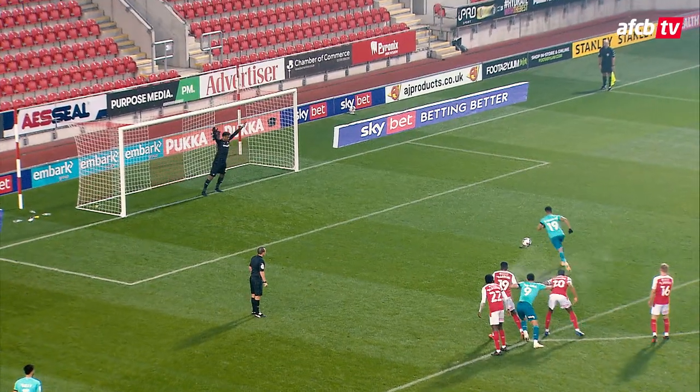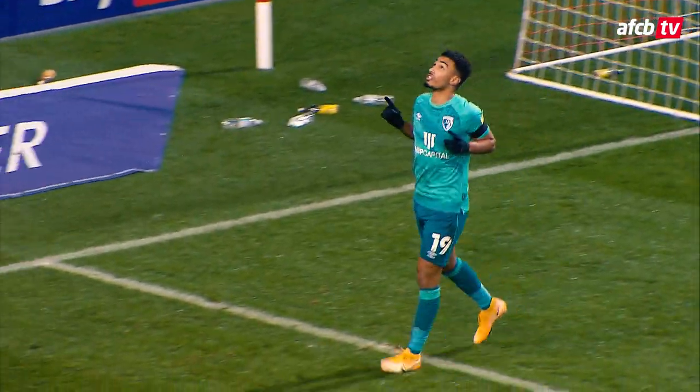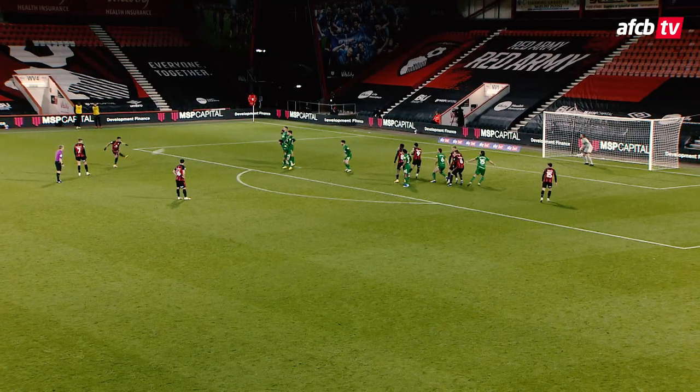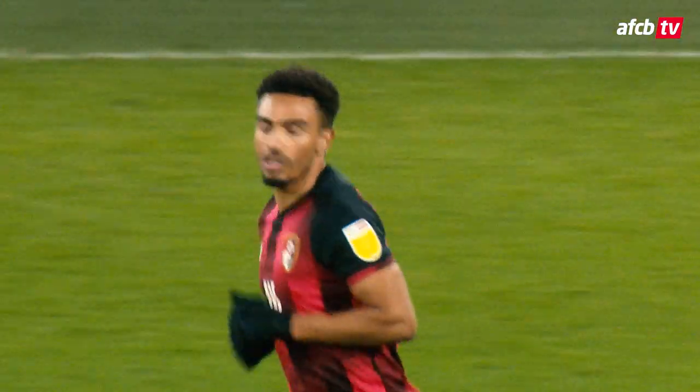A crucial lead. Here he comes against Jamal Blackman, straight down the middle from Stanislas. He is 7 from 7, and it is Rotherham 0, Bournemouth 1. And a four-man wall of Preston Green in front of him. Stanislas goes over them, and he does find the back of the net. What a moment for Junior Stanislas.